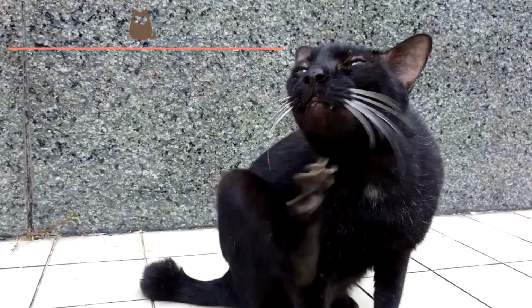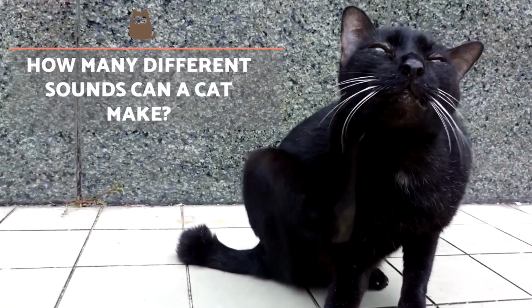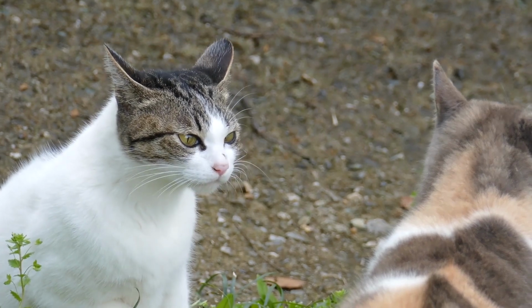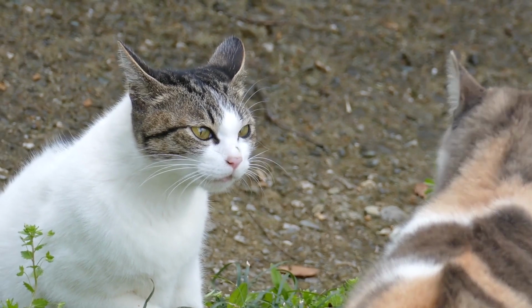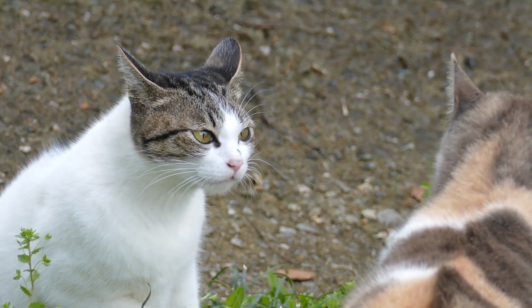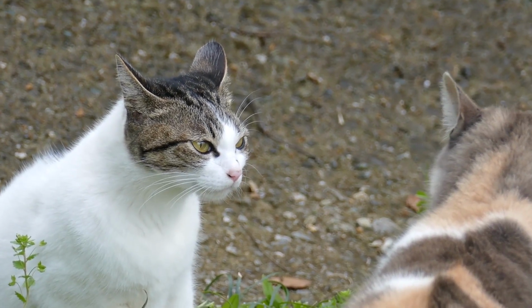This is a difficult question to answer even for the most expert in feline ethology. Currently, it is estimated that cats can emit more than 100 different types of vocalizations. However, many of these come under very similar categories, and it's possible to break them down into 11 different sounds which cats use for their daily communication.